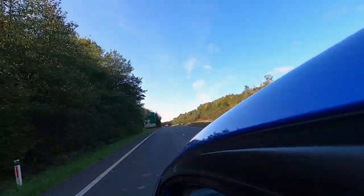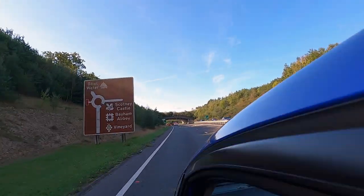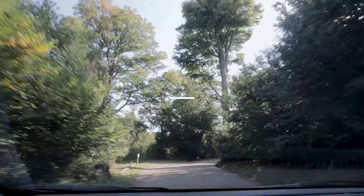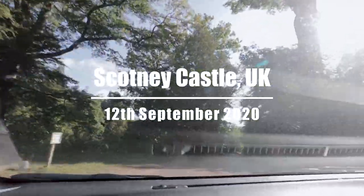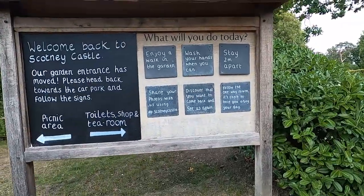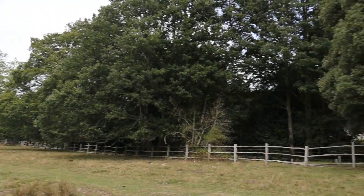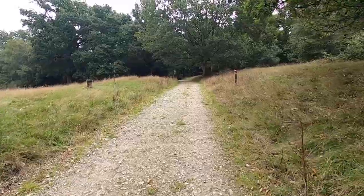When you live in London, you don't see this every day. We are at Scotney Castle today, so we're going to do our weekend walk.